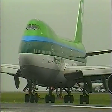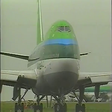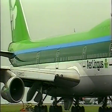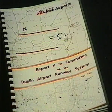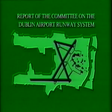Following study of all the options, which included assessment of traffic forecasts, airspace management, and the development needs of the airport and the surrounding Dublin metropolitan region, a report was presented to the government recommending construction of the southern runway as the first of the two parallel runways. This report was accepted by government, whose decision to proceed was announced in December 1985.